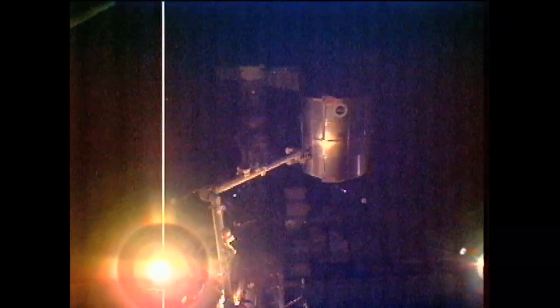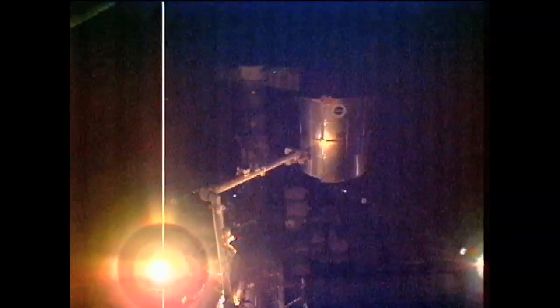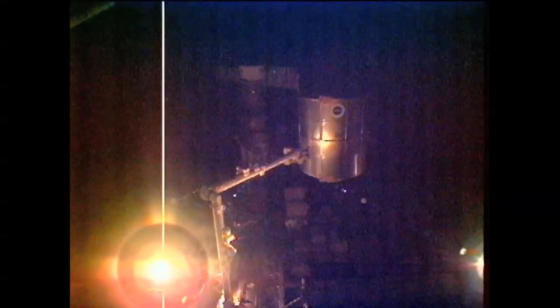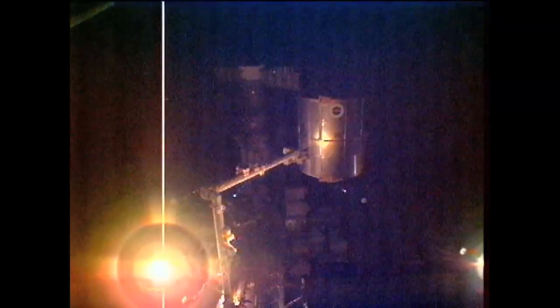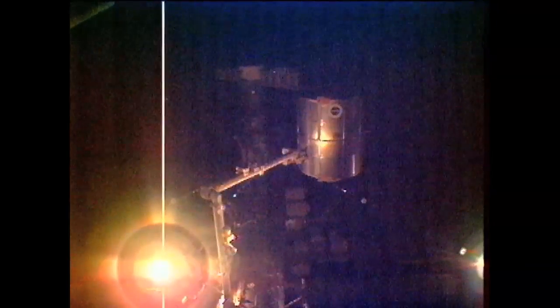This PMM will be the last major interior portion of the space station that a space shuttle will ever deliver. It will expand the station by 2,472 cubic feet and provide some important cargo storage area.